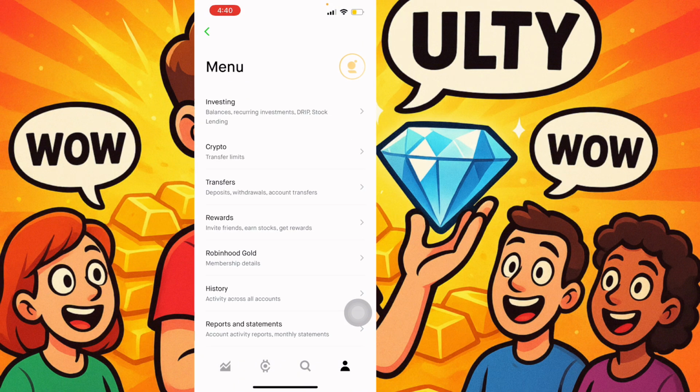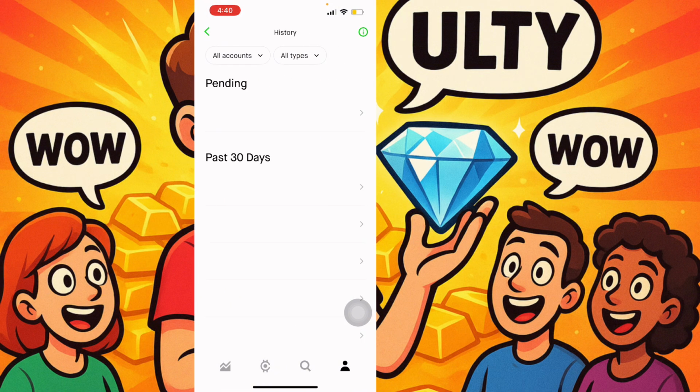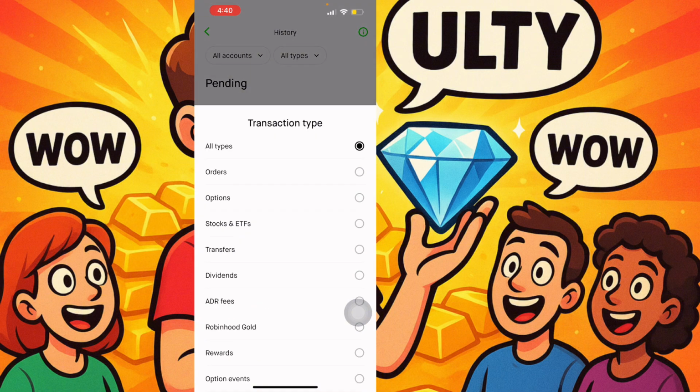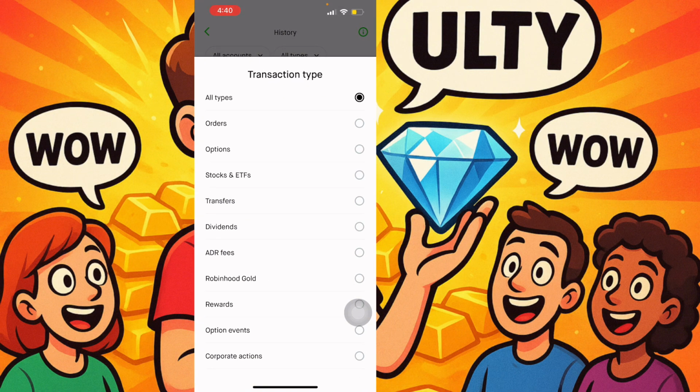Always full transparency. Want to make sure you can see every trade I make. As you can see, we have $315 pending from ULTY. We'll talk about what we're going to do with that in a minute. Let's go to our options.